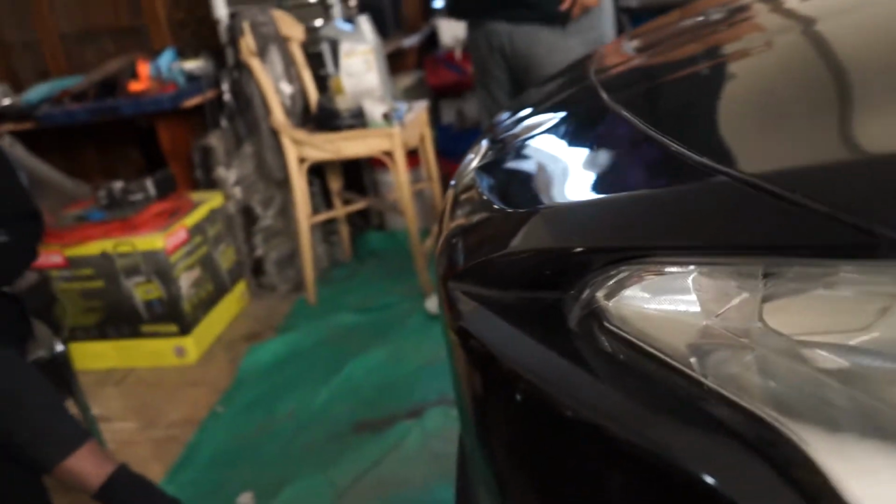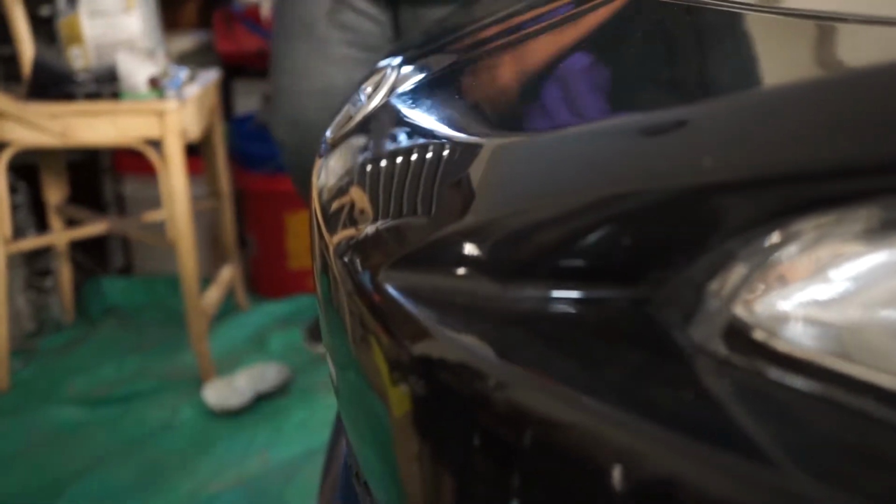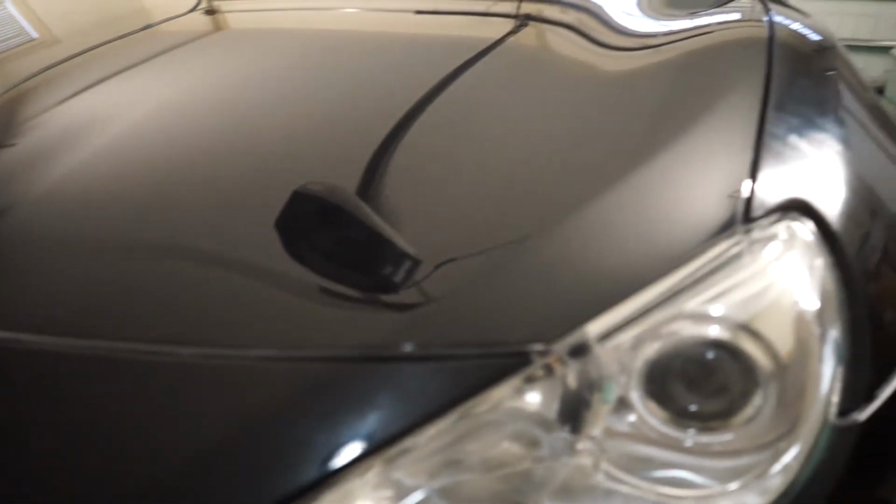Let's just look at this. Kind of looks like the front end of a Supra. Like this point right here. It's not as pointy, but kind of close. Well, I guess that concludes the oil change.